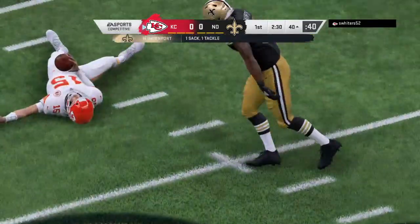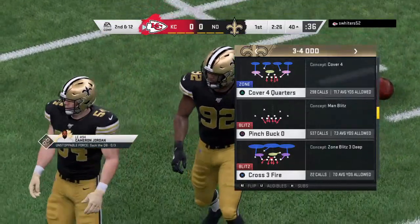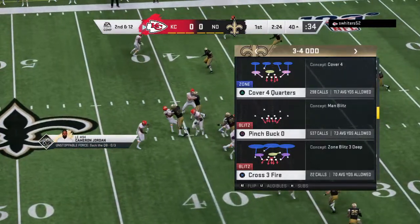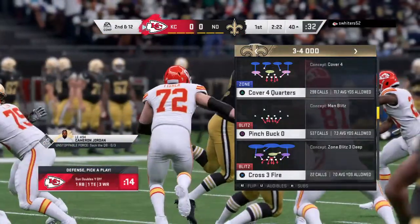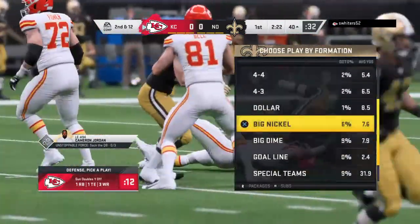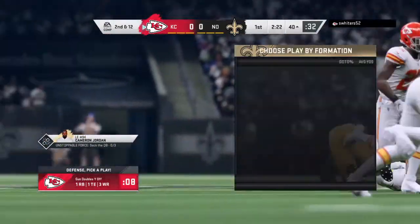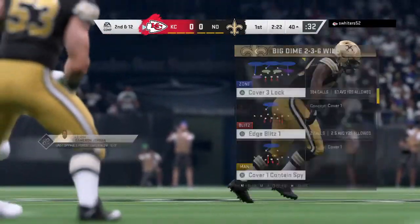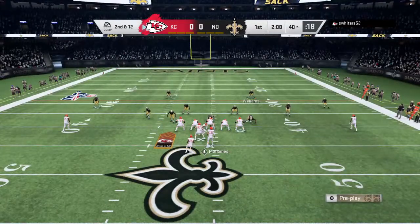And the Saints pressure gets him. Brought down for a sack. Marcus Davenport. He's the culprit, dropping him for a 2-yard loss. Now following the sack, they'll come up here on a 2nd down and 12.